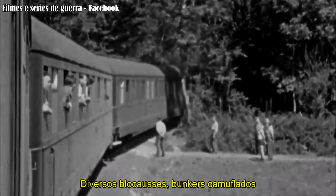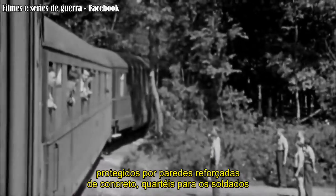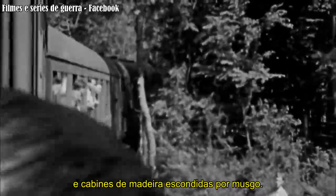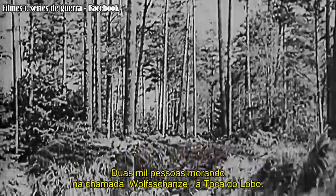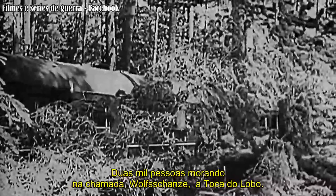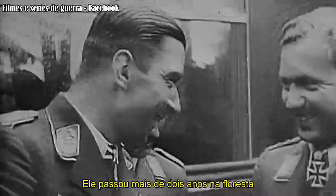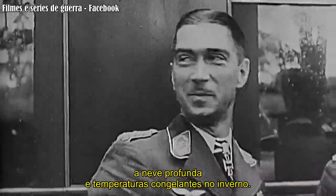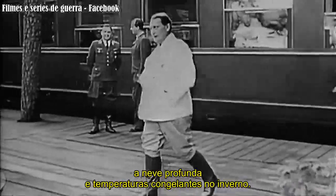A collection of blockhouses, camouflaged bunkers protected by 2-meter-deep barbed wire, barracks for his soldiers, and log cabins dissimulated under layers of moss. 2,000 people lived in the so-called Wolfschanze, the Wolf's Lair. The Führer spent just over 2 years in this dark forest, infested with mosquitoes, enduring stifling heat and humidity in summer, and deep snow and freezing temperatures in winter.